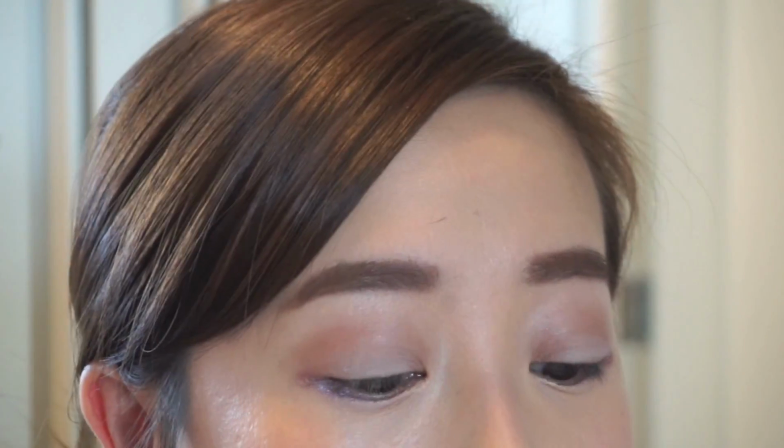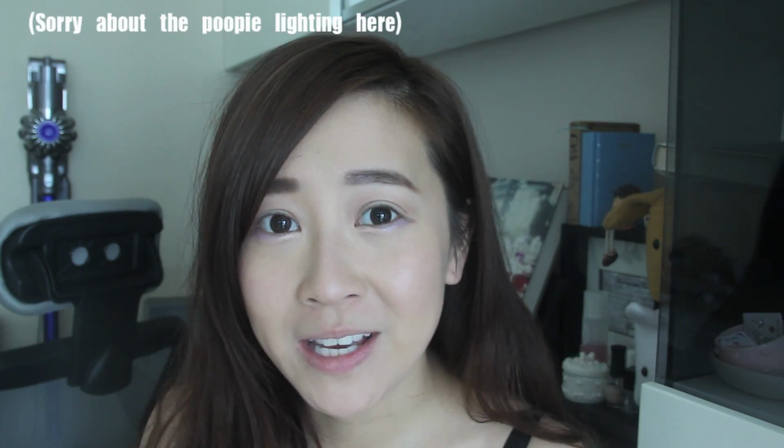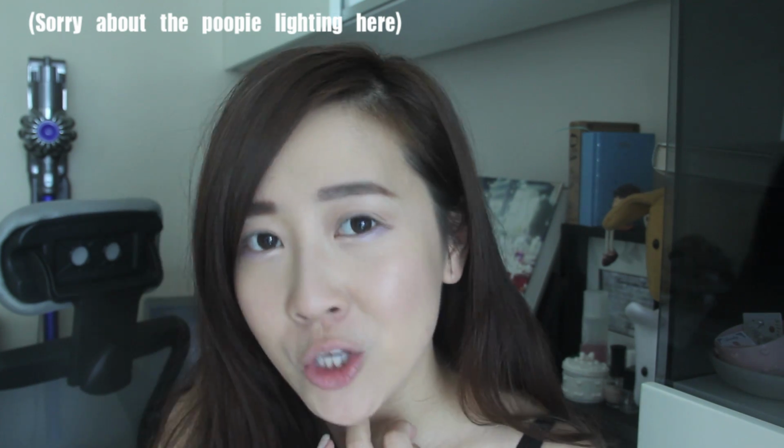So we're actually off to watch Avengers: Age of Ultron today and I'm so excited. I heard it's really good. I'm in the living room because the bathroom is just too hot, too unbearable.